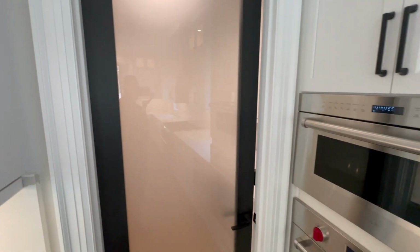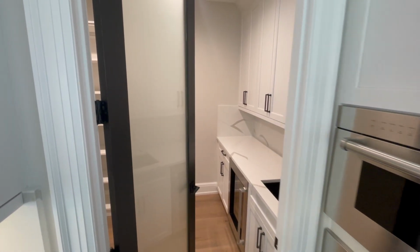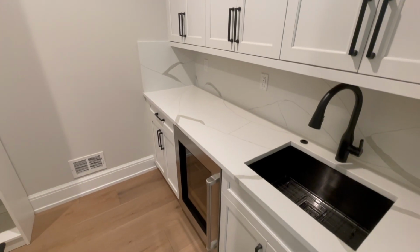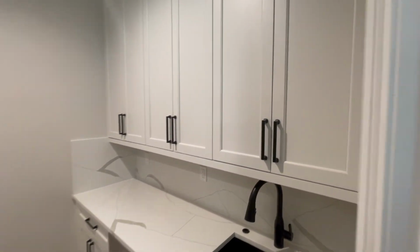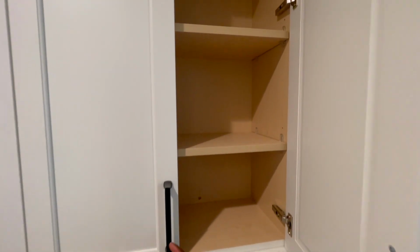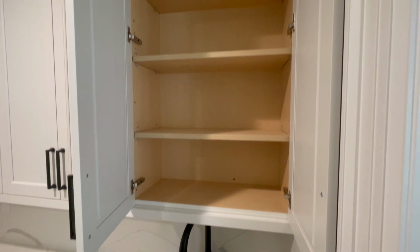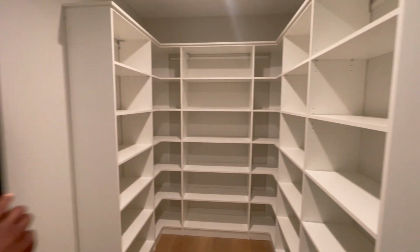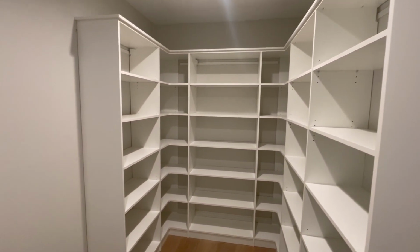So let's take a look at this butler's pantry. These are nice tall cabinets. Nice and tall. More than enough space, huh? How much food can you put in here? Man.